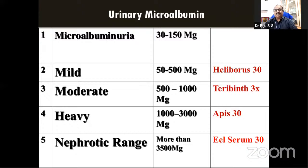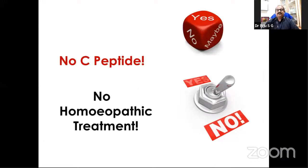So urine microalbuminuria, if it is mild, up to 500, there is a medicine. Now we are starting about the medicine also. And if moderate, 500 to 1000, another medicine. You won't ask me about the repetition. That is according to you. And if it is heavy, between 1000 and 3000, then only comes APIS. And if it is in a floating range more than 3500, then you have to interfere with the yield serum.